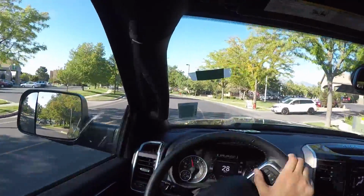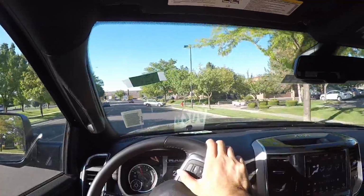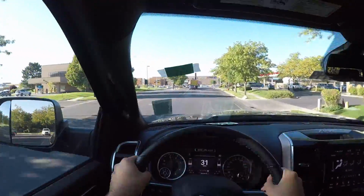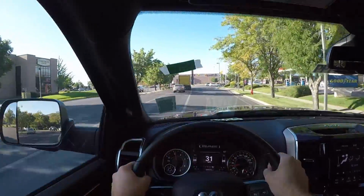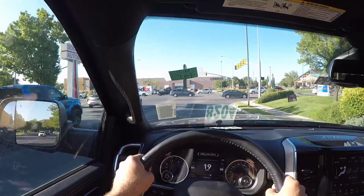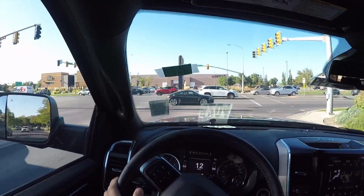And then as I'm turning here, you guys can see that the turn-in is actually pretty good. It doesn't have any extra vagueness compared to a stock one. The stock trucks in general, the steering's gonna be a little bit vague, but this leveling kit hasn't made the steering any more vague than it is with a stock 2500.